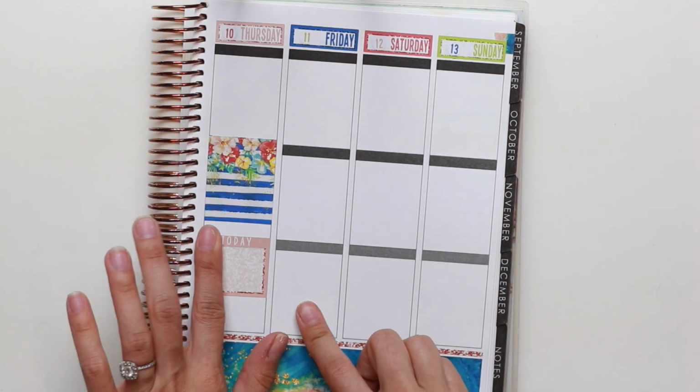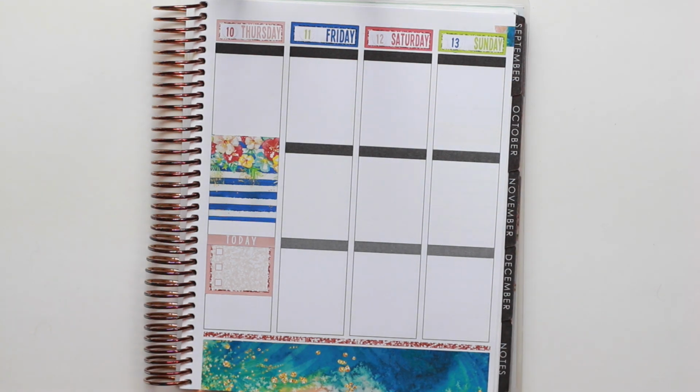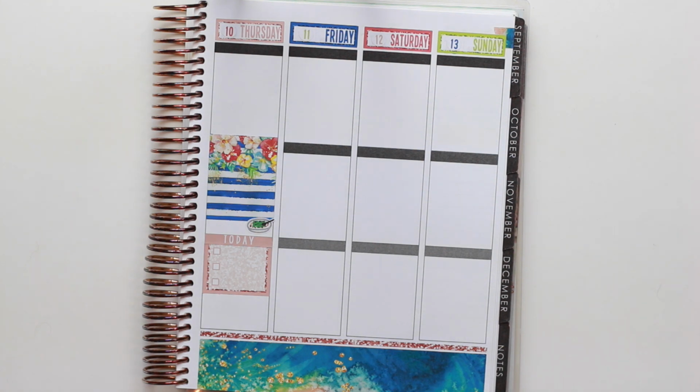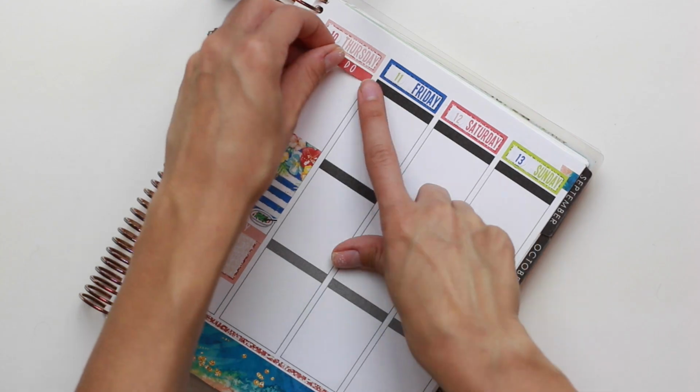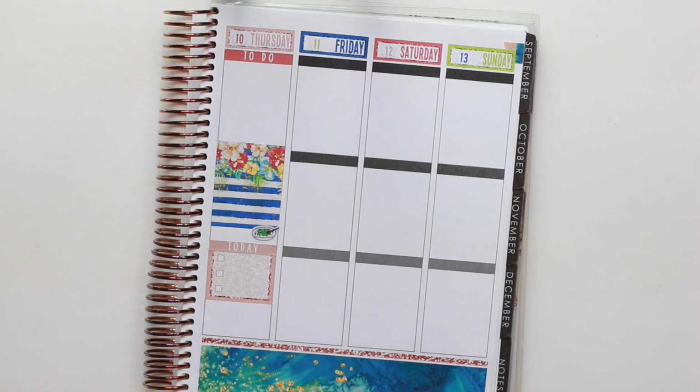And then moving on to Thursday, I start off with a full box. And then going really out of order, I put down a today header and I cut up a heart or square checklist and put that down just to mark some calls that I had scheduled for that day.